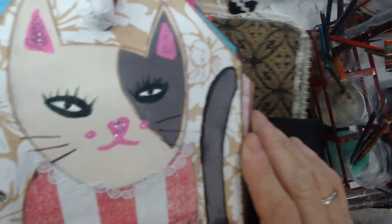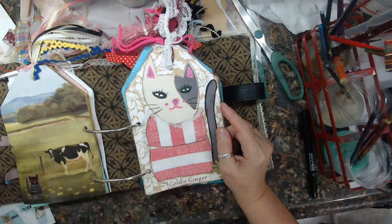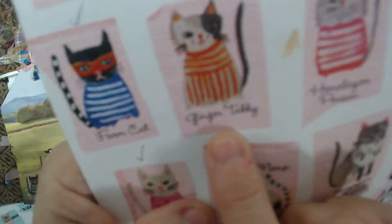A ginger tabby is the name of that cat. So I tried to imitate her face on here.